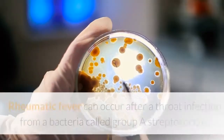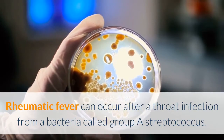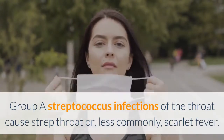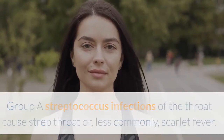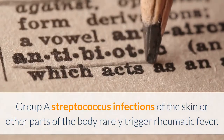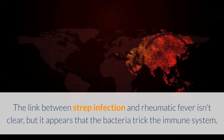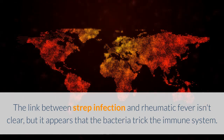Causes. Rheumatic fever can occur after a throat infection from a bacteria called Group A streptococcus. Group A streptococcus infections of the throat cause strep throat or, less commonly, scarlet fever. Group A streptococcus infections of the skin or other parts of the body rarely trigger rheumatic fever. The link between strep infection and rheumatic fever isn't clear, but it appears that the bacteria trick the immune system.